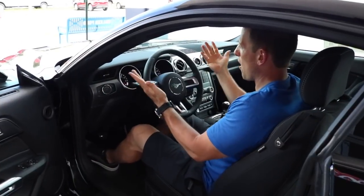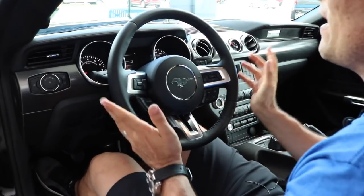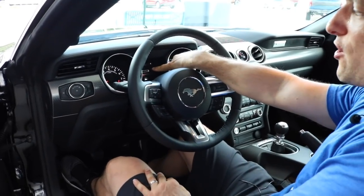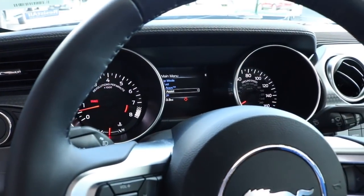All right, guys, so here we are behind the wheel of the 2019 Mustang GT. Remember, this does have the performance pack. Love the steering wheel. Yes, it's round. It's not flat bottom, but I do like the size of it. I like the style. And I don't know if Tom could show you what you have on that center LED screen there. You have that track maps option.